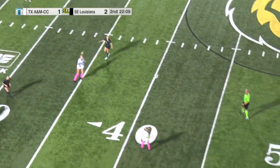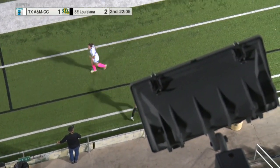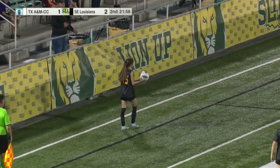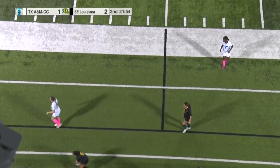Crump got her foot in there on the defensive efforts, but SLU now, a little spell of possession. Hallie Rowe looking to throw it in. And Crump's been active on the back line, too. We haven't called her name a whole lot, but when we have, it's because she's done something pretty good.